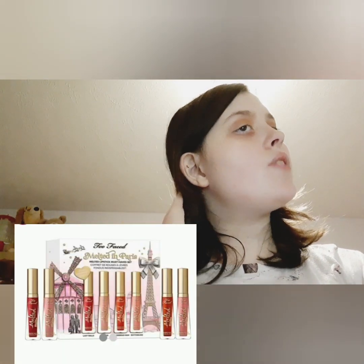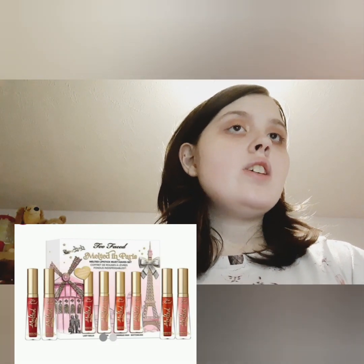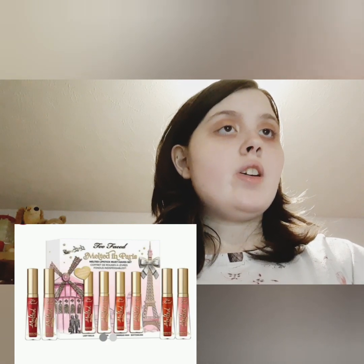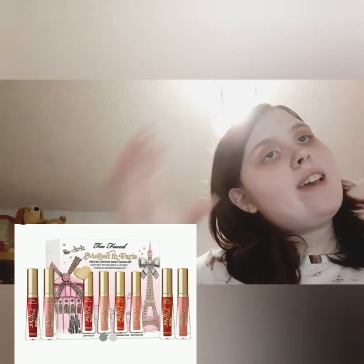It's dreadful. Just don't. Continuing on the Too Faced front, there's Melted in Paris, limited edition. Doesn't mean you should go buy it. For a start, you only get two shades. You get four, but you get two repeats. So unless you're splitting it, I wouldn't buy it. But don't just buy them for the packaging. It's not worth £20.80. There's a lot more value for money you can get. Getting them individually is cheaper and saves money.